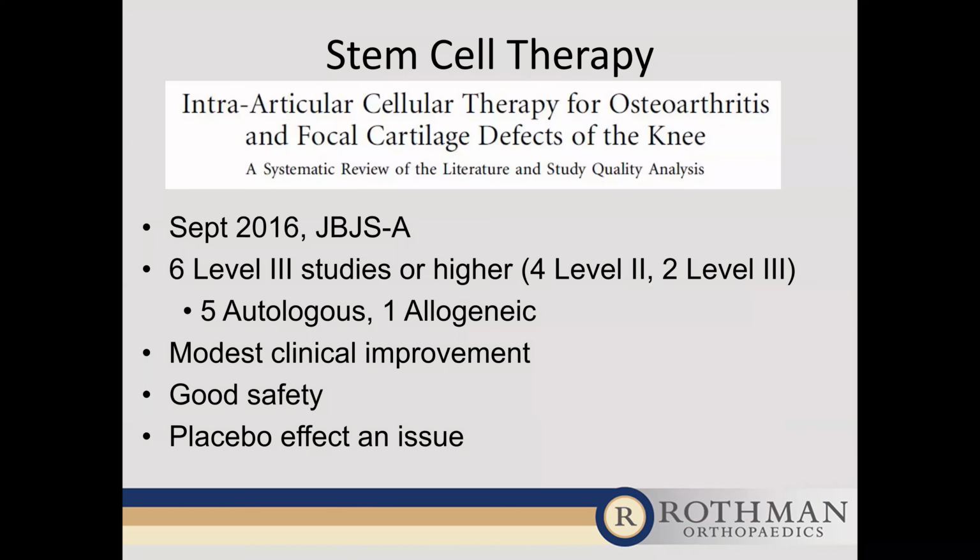So when we look at some of the data on what is done with this, basically, there have been several studies that have looked at the quality of these type of stem cell injections, and most of them show some modest clinical improvement, relatively good safety. Almost all studies have shown that placebo effect is a real issue with these, and for patients getting injections, whether or not it's truly providing an effect.